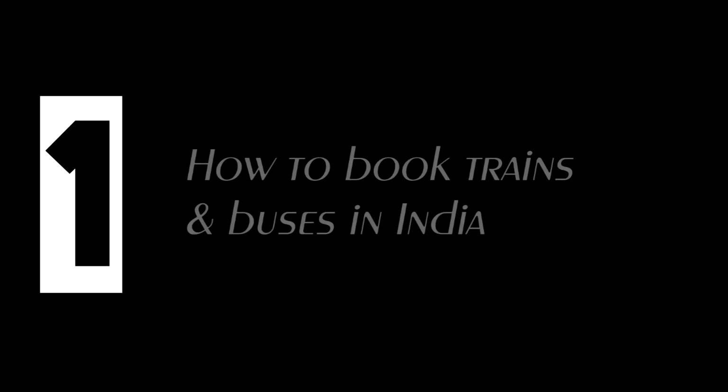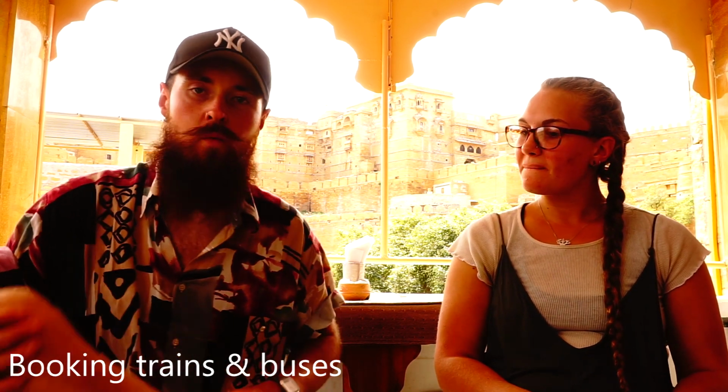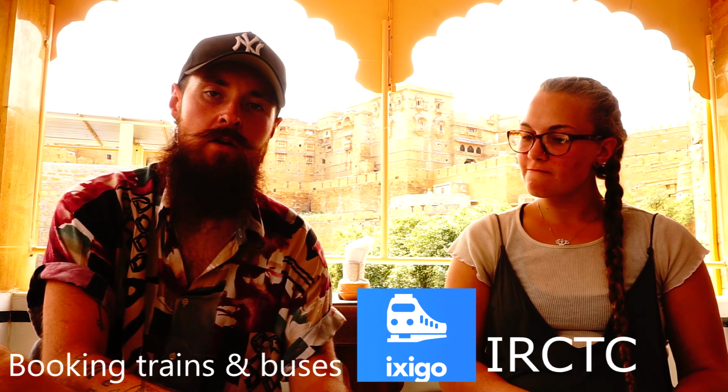First up, how to book trains and buses in India. So booking trains in India can be a very daunting task. It can be very challenging. We use an app called Ixigo, which is downloadable on your iPhone or Android. It's one of the very few apps that allows you to use a foreign card when purchasing tickets.